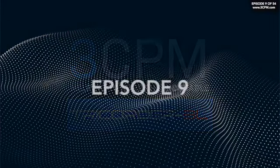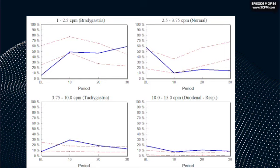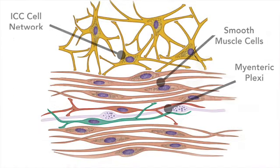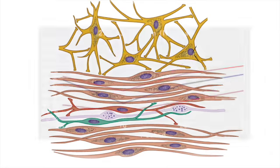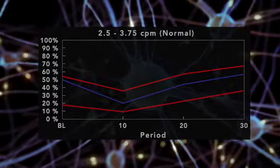Episode 9. As you may recall in our last video installment, the creation of the summary graphs based on population normal values allowed doctors to recognize normal GMA levels of 3 cycles per minute frequency, and opened the door to understanding gastroparesis and dyspepsia. That is because the normal 3 cycle per minute activity seen by EGG is a direct reflection of the number of ICCs and function of the ICC motor unit.